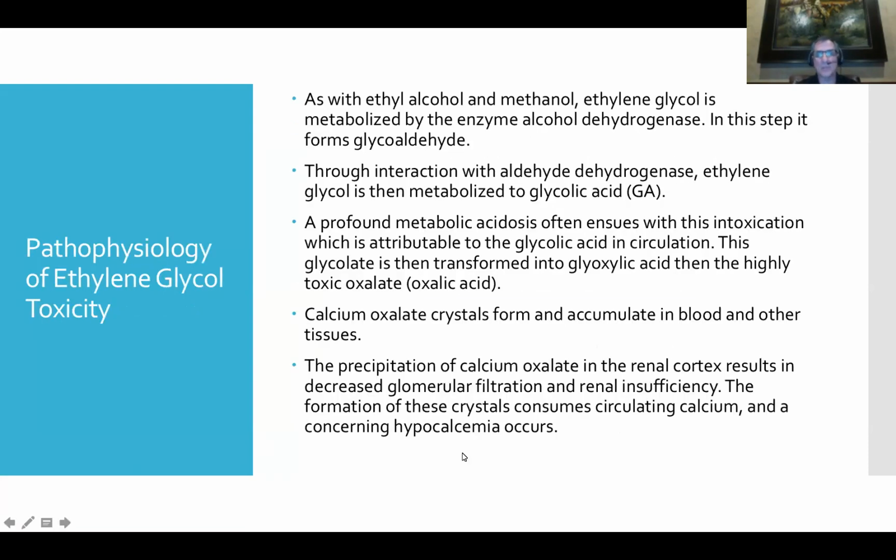Now, testable items. This slide is going to be very important for you from a national registry test standpoint, because every once in a while they touch on pathophysiology on the national registry. And although they may not address things as enzyme alcohol dehydrogenase or glycoaldehyde, they're going to tell you that there are enzymes that are in the liver that are necessary to make the conversion. Alcohol dehydrogenase breaks down ethanol.